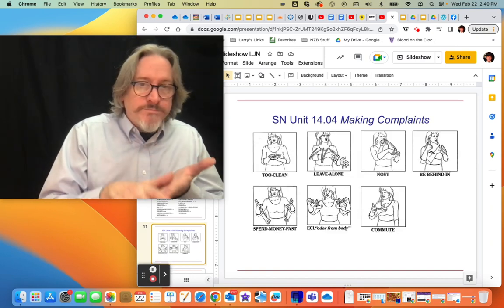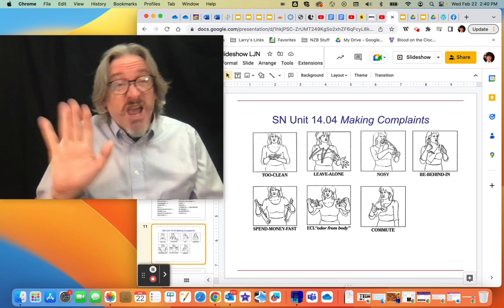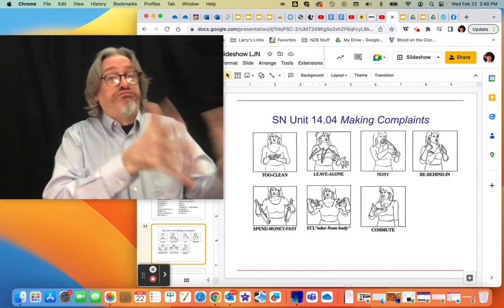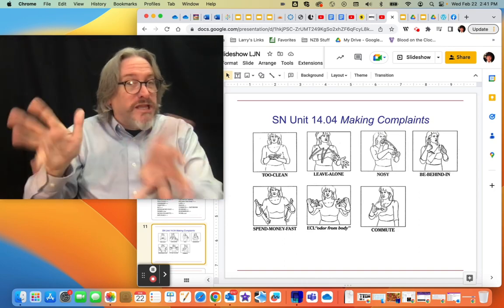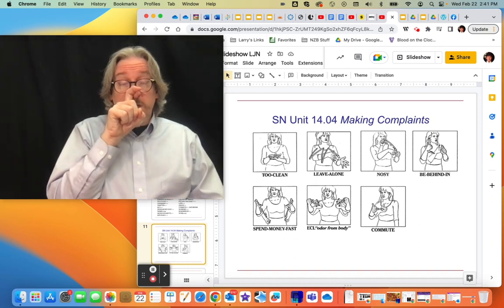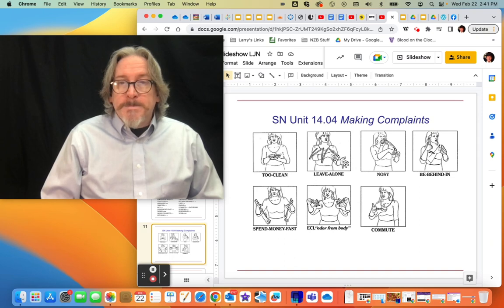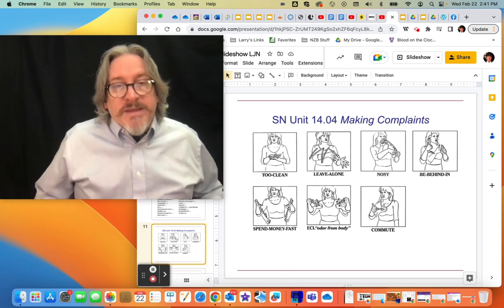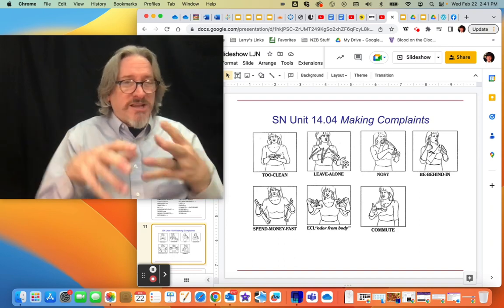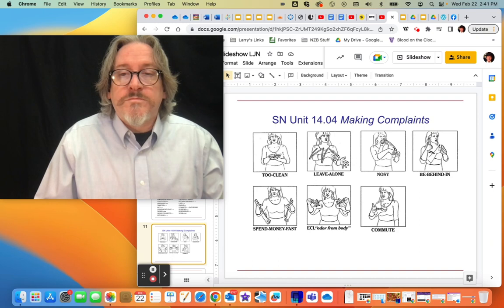So again, here's the vocab, leave alone. It also can be like leaves his crap all over the place, right? Garbage, leave. Nosy, it's not on the list, but nosy. His nose, my business, right? Nosy. Be behind. Spend money. I showed a couple of signs for, it's hard to see in that drawing, that ECL for odor from body, and then commute.